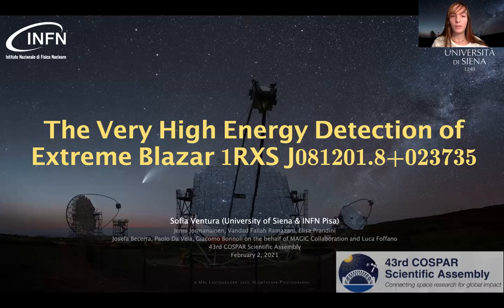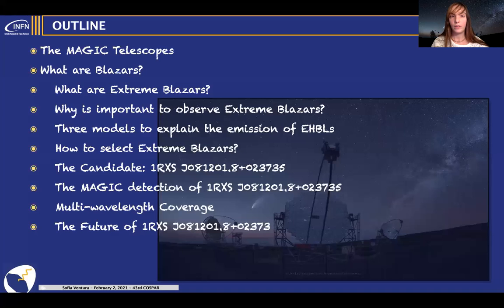Today I'm going to present the very high energy detection of the extreme blazar 1RXS J0812 with the MAGIC telescopes. The outline of this presentation is a brief description of the MAGIC telescopes, a bit of physics about blazars, extreme blazars, how to select these sources, our candidate, the multi-wavelength coverage, and the future of 1RXS 0812.